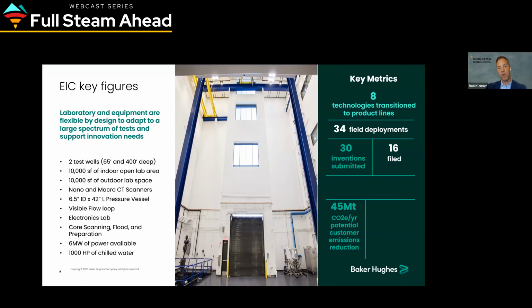And the unique setting that we have from the setup here is not only just a well and a test facility from the subsurface side, but we also have an organic Rankine cycle system sitting out behind the wall here with our partner Ice Thermal Harvesting. So we have 2 test wells within the facility. One is drilled to 65 feet. The other one is 400 feet deep. And we're able to transform this well now into a geothermal flow loop.